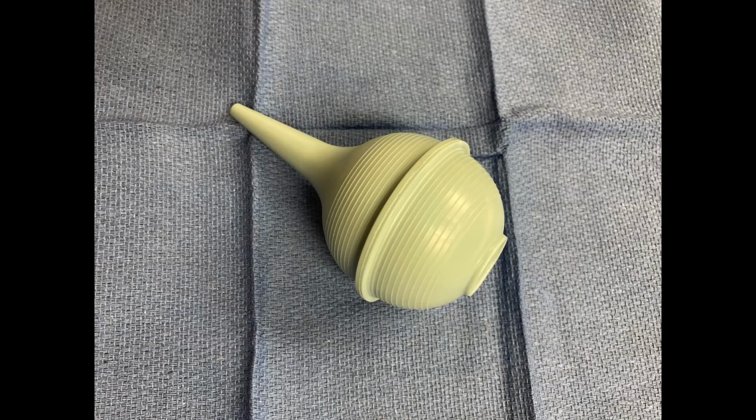On a black background, a title in white appears: bulb syringe. An image of a light blue baby's bulb syringe lies on top of a blue surgical towel.